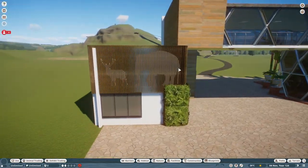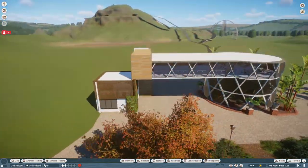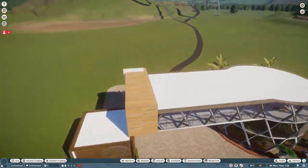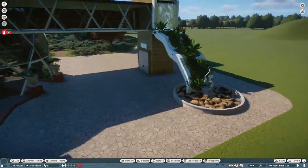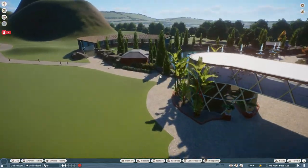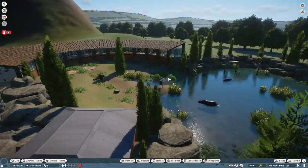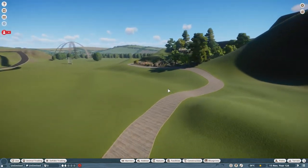So this zoo is over the top. It's mad, it's bonkers, it's modern, it's extravagant, it's wealthy. That's kind of what I'm going for. So everything, basically, imagine someone had given you an infinite amount of money and told you to go build a zoo, and that's what this is going to be.